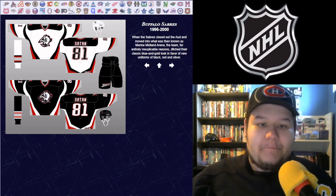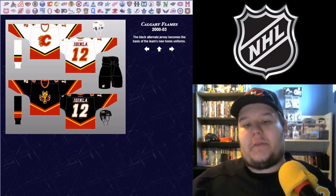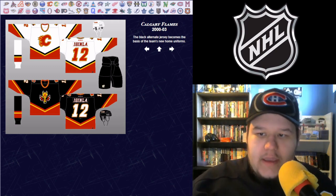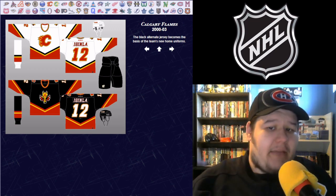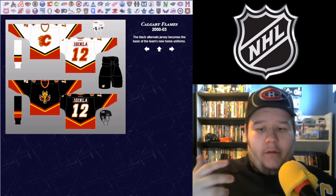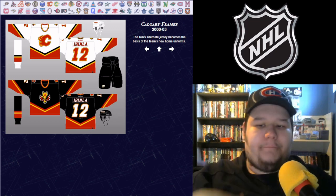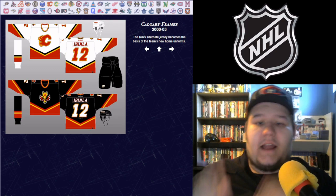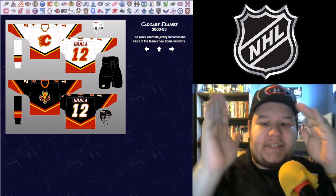Really, really solid. For the Calgary Flames, I'm going with their 2000 to 2003 jerseys with Blasty on the home jerseys. Blasty, honestly, it wasn't even that bad. Love the logo. Love the Flames logo. Again, fonting and numbering really solid. I like how it slants ever so slightly. Well, not ever so slightly, but I like how it slants a little bit.